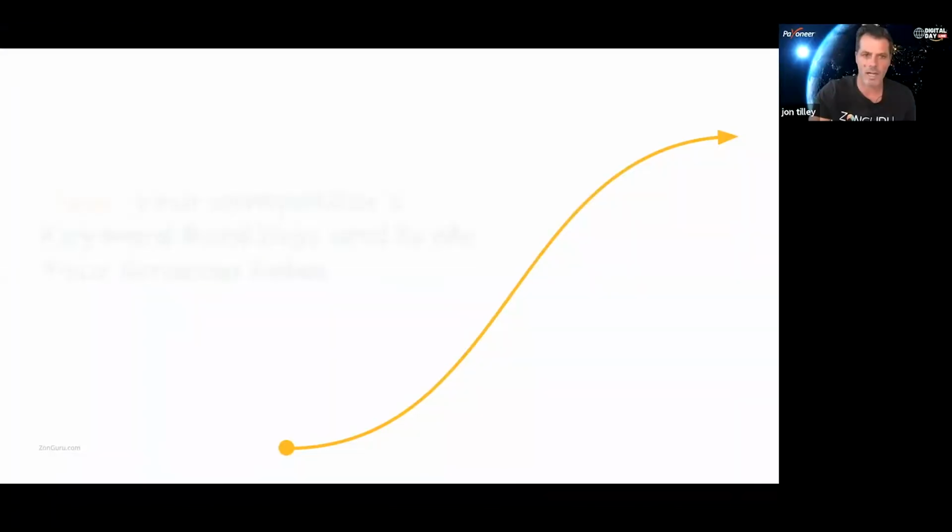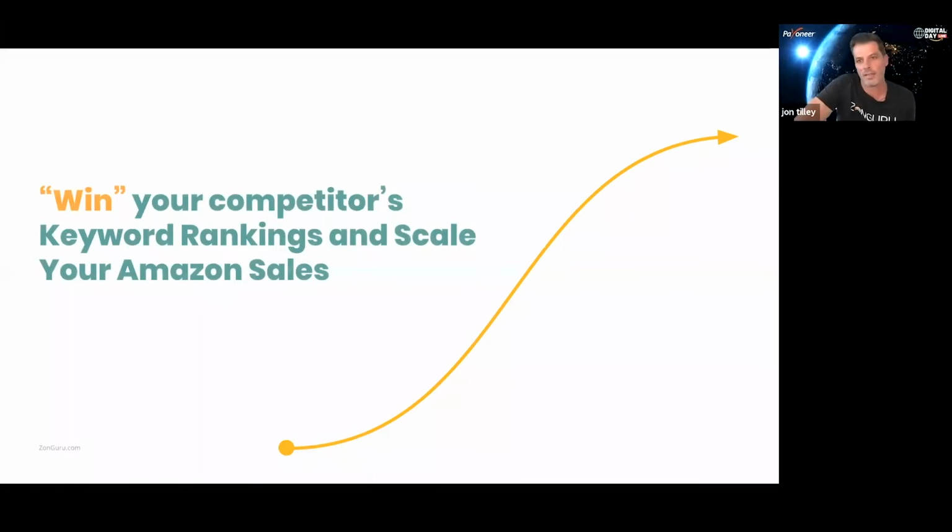So, all right, guys. What we're going to talk about today is how do you actually win your competitors' keyword rankings and scale your Amazon business. When I say win your competitors' keyword rankings, I'm specifically talking about a keyword strategy, and think of it in your Amazon journey as when you're optimizing your listing to launch your product. What are the actual keywords that you should be targeting that you believe you can beat your competitors on, so that you can really own that on Amazon and hopefully help that to scale your business?